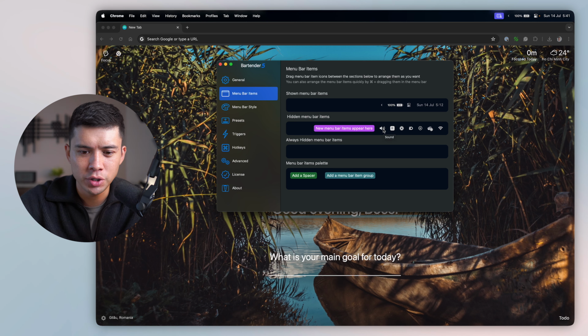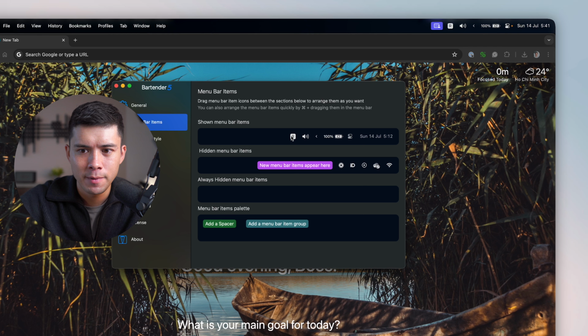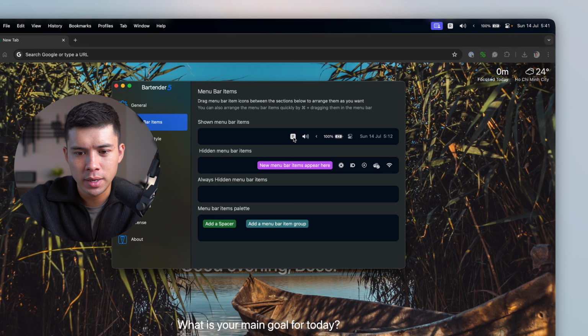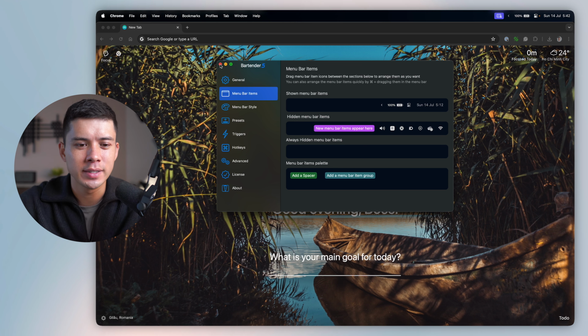If I want something to show on my bar, then I just drag and drop it up like this, and then you can see here it's showing. If I want to hide something, then I will just drop it down here and it is hidden. Super simple app, but again, it's one of those apps that I use every single day because I just like a clean, clutter-free user interface.